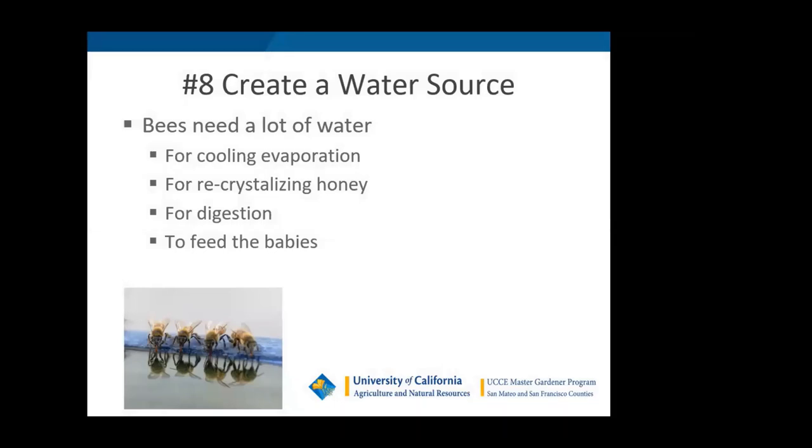Okay, number 8. Remember back to what creates habitat. In addition to food, we need a water source. Bees in particular need a lot of water. They need it for cooling evaporation inside of the hive. They need it for recrystallizing the honey. You ever had honey in a jar that crystallizes? Well, you can recrystallize it with a little bit of water. That's what the bees do. They need it for digestion, and they need it to feed their babies.